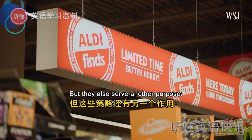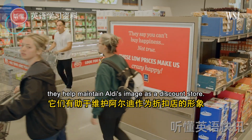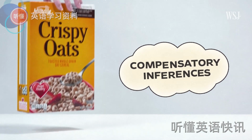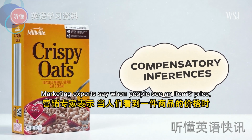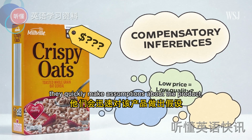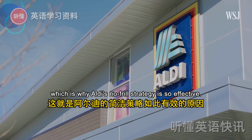But they also serve another purpose. They help maintain Aldi's image as a discount store. Customers make compensatory inferences. Basically, marketing experts say when people see an item's price, they quickly make assumptions about the product. If it's cheap, they may assume it's lower quality. Which is why Aldi's no-frills strategy is so effective.